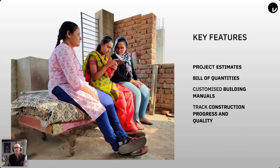The main key features that our platform has are the capacity to create customized project estimates and bills of quantities, so the materials related to the specific project, and also a customized building manual. That's maybe the more innovative feature that we are proposing. And then by combining the first three, we also think we can track the cost progress of a project, and also the quality, so the structural safety of a specific project.